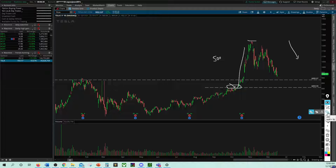So what I want to see is if it comes back down, which looks like it's going to come down at least till here. If it does, don't freak out. You may want to divide your orders into two, get some here and some here, and then look for a nice bounce, so you can get at least a couple of hundred points on the bounce on Tesla. So let's go back here.